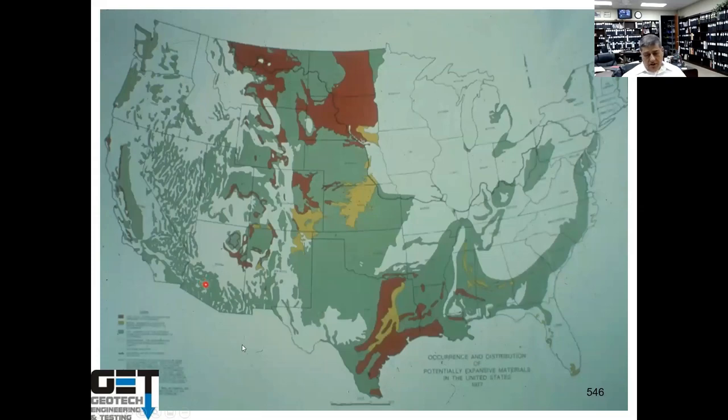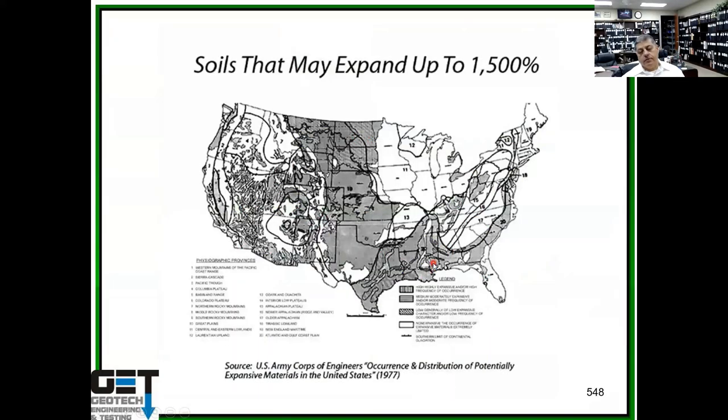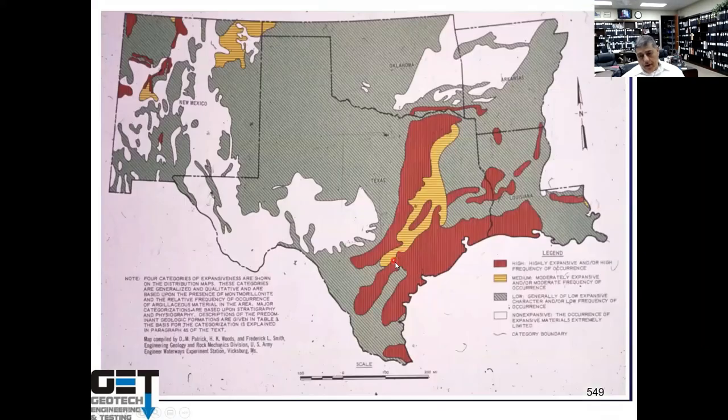So you go around Texas. These are the gumbo clays, the red stuff. Soils in Texas are variable. So everywhere you go, you got to do a soil test. These are the soils that may expand up to 1,500% according to the U.S. Corps of Engineers. So we got lots of expansive soils around the U.S. Texas and Louisiana, expansive soils.